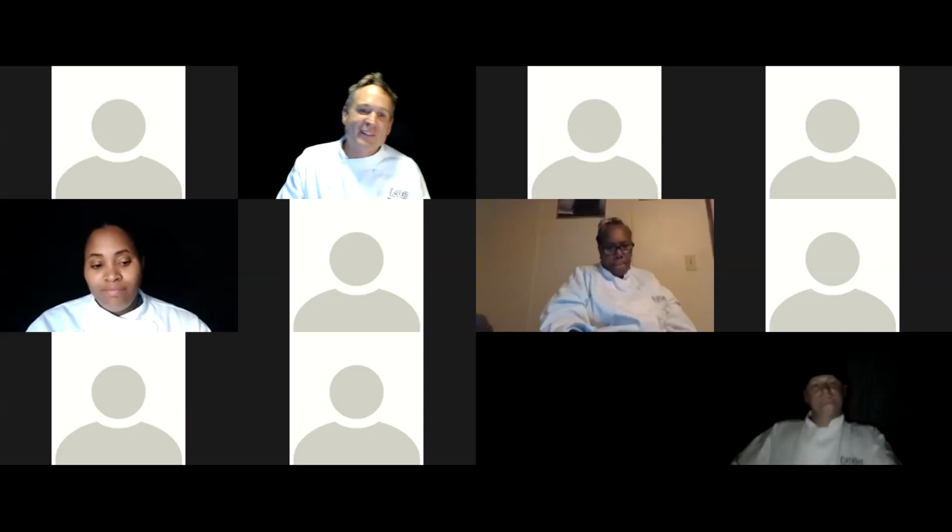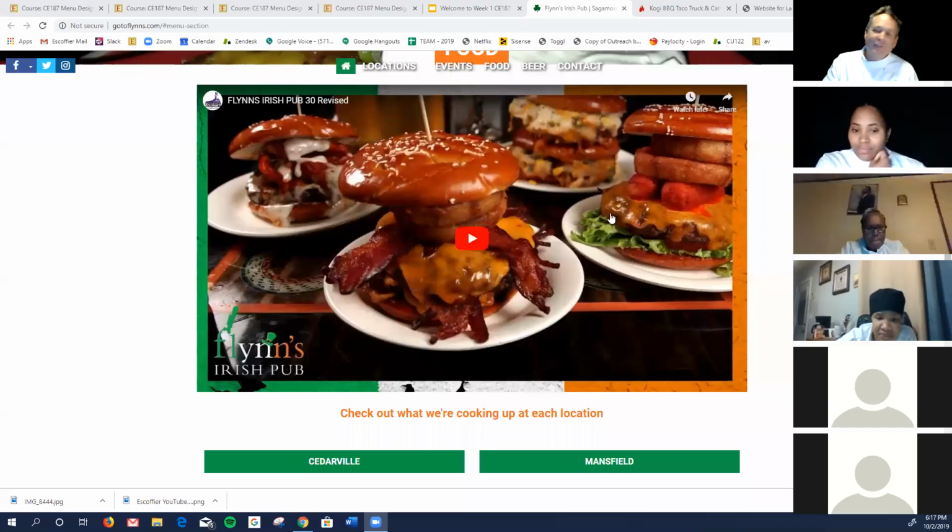Taking a look at our next concept. This is Flynn's Irish Pub right here. When you look at it, you know what to expect. We just looked at the Koji barbecue, and you knew you were outside. You knew it was casual barbecue food. Chef Crystal nailed it on the head when she said about $8 to $10 to eat there. Sabina said there was a huge line. It's exactly what you expect.